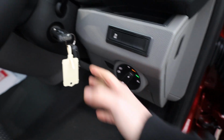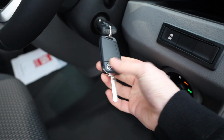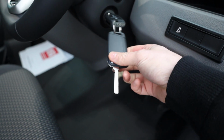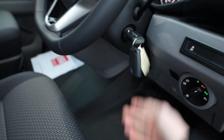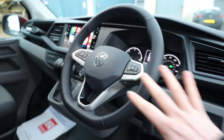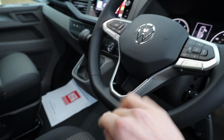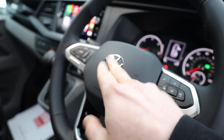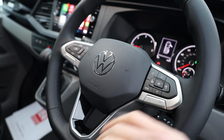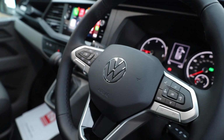Auto-activated lights and auto-activated wipers, of course, and 2 full remote keys. They have updated the keys, so this is the same key as a newer Golf, which I think is quite nice. New flat-bottom steering wheel, this nice gloss black insert in here, and the flush VW badge as well. Earlier T6.1s actually had a bit of a concave VW badge in there, but on these a nice flush VW badge, which I think looks very modern indeed.